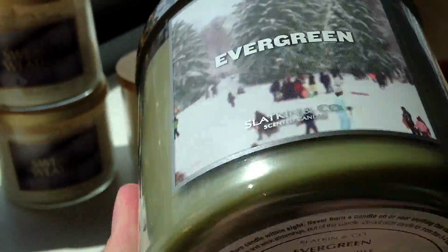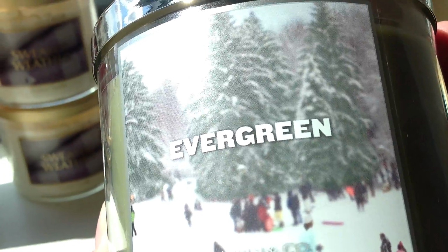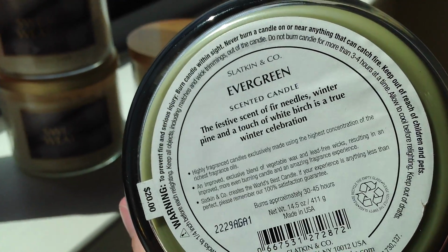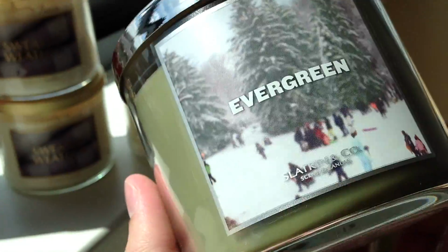The notes on it, which change a lot. There was one that I read of this that included something about like a wild mint in Evergreen for Slatkin & Co. But the notes here say, the festive scent of fir needles, winter pine, and a touch of white birch is a true winter celebration. Couldn't agree more. Love the label.